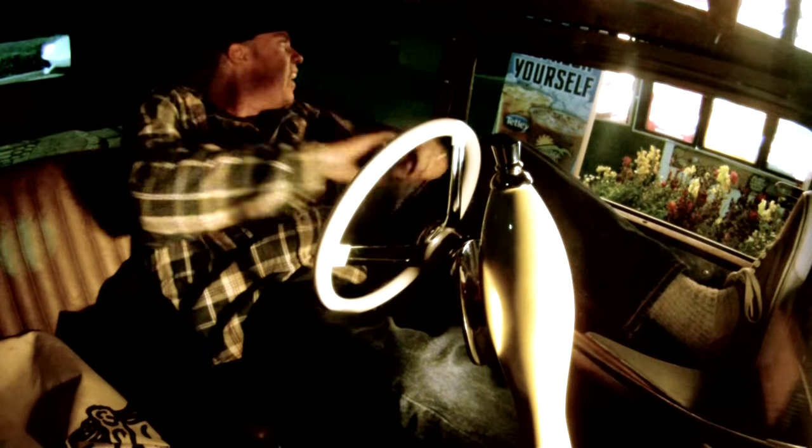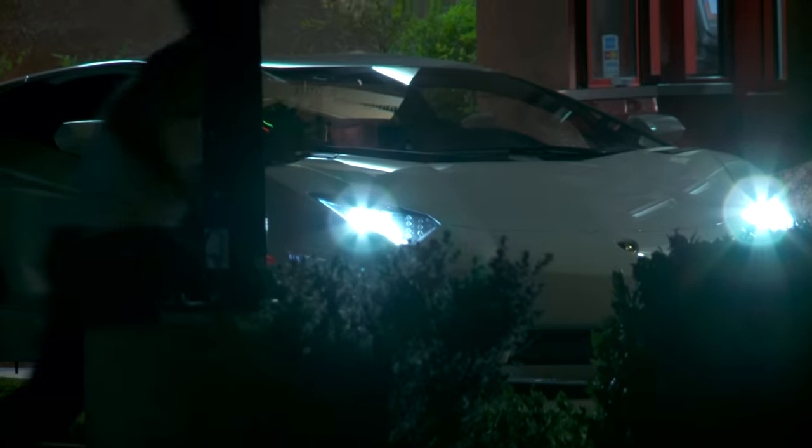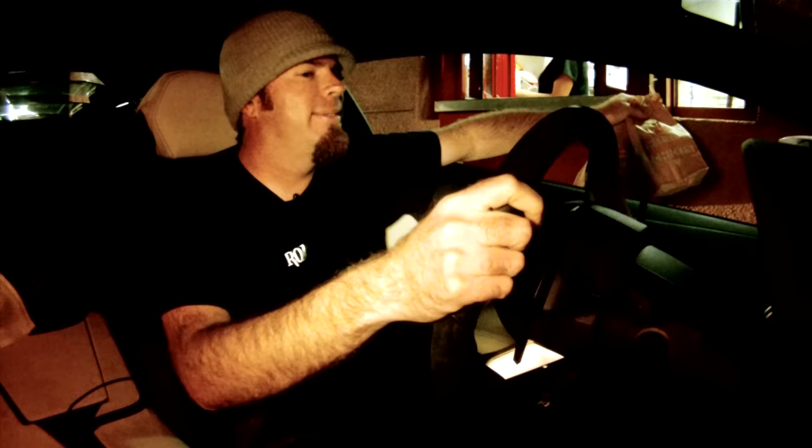It doesn't seem like it, but it's really hard work fooling around with really great cars. And so, done with the photo shoot, time to go eat some food. I'll hold it out here so I don't spill it. Apparently we can't drink in the Lambo. We signed a contract. That's right. We can't afford to fail that contract.